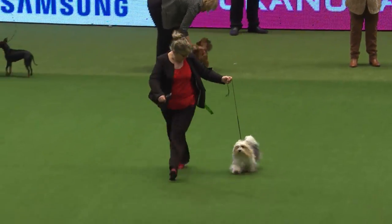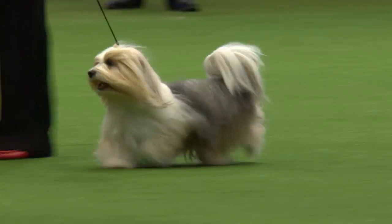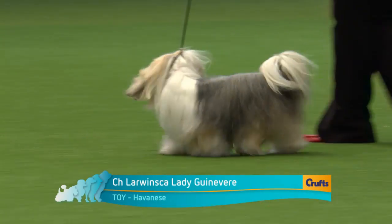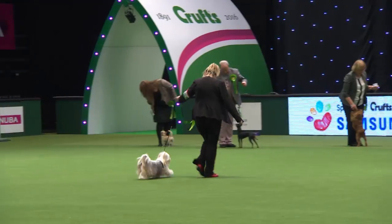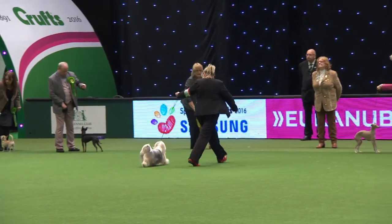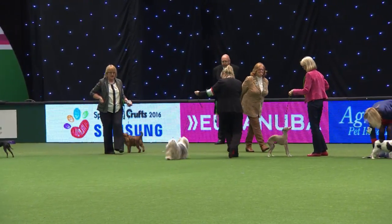Guinevere, handled by Tracy Clayton, the Havanese. This Havanese was one of the first champions. It's relatively new to championship status. This was the first champion female to make the champion title in the UK.